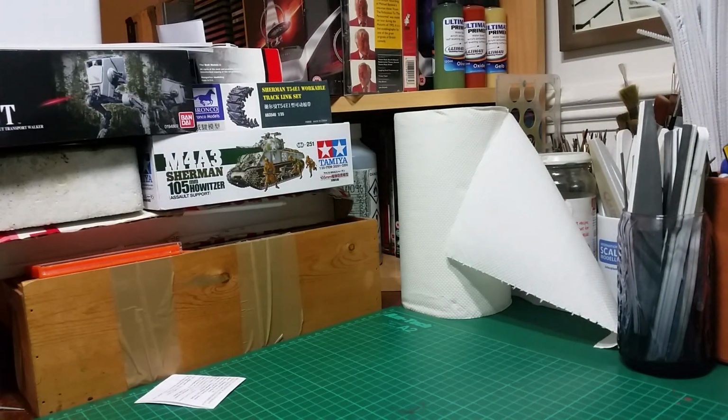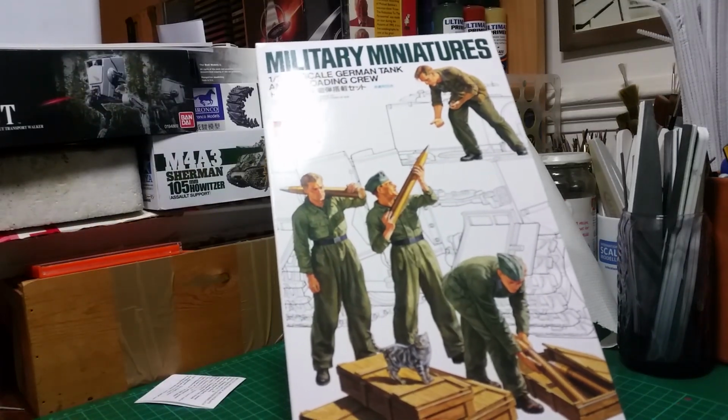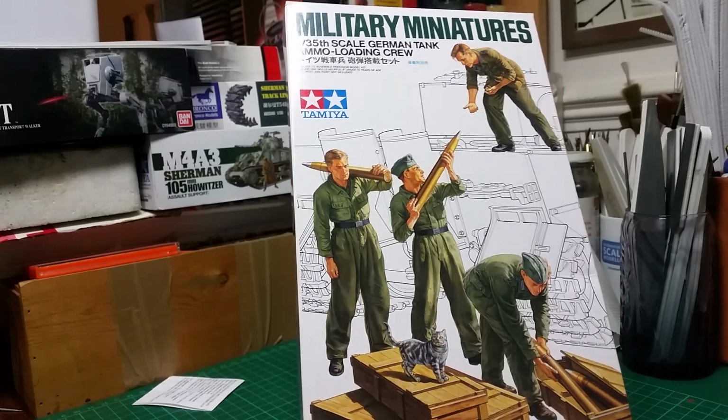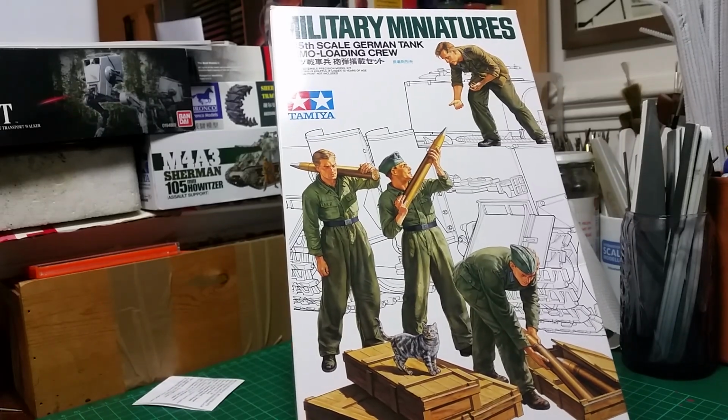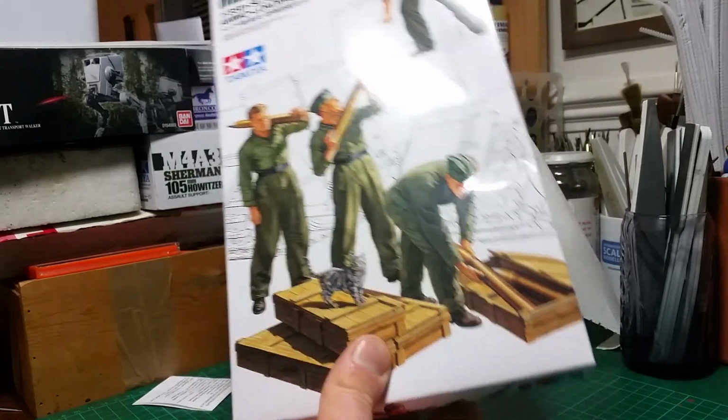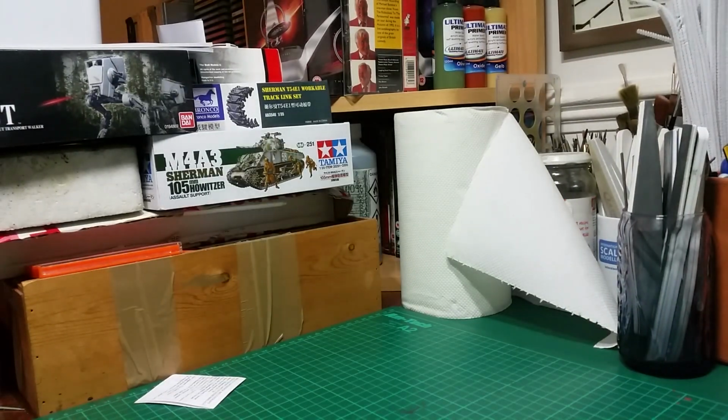Another set of figures I got, which only recently came in yesterday, is this one from Art, which is of a 135th German tank ammo loading crew, which I might use for one of my Tigers when I build it at some point in the future. You can get the cat with it as well, I think. There you go. This is an interesting set of figures. I haven't got the bike, unfortunately.